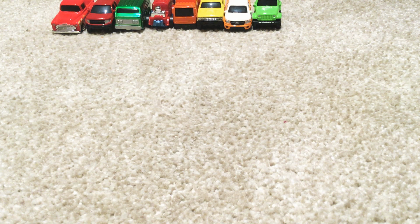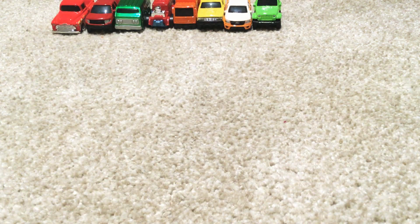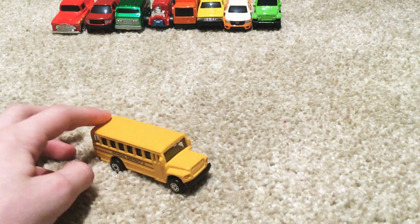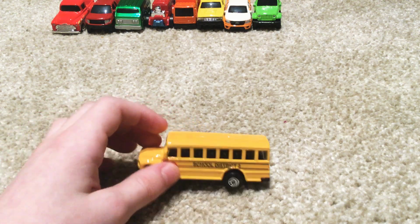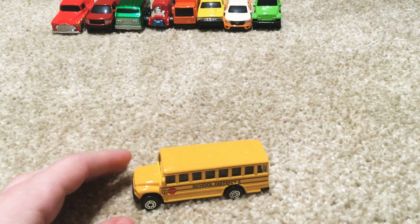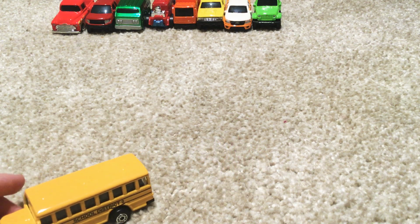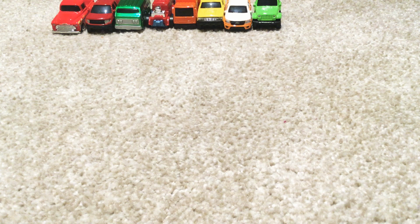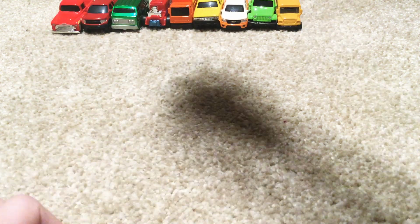Bluebird School Bus. The school bus is going to the school, to the school, to the school. The bus is going to the school to learn some language. To take the children to learn. Next one.